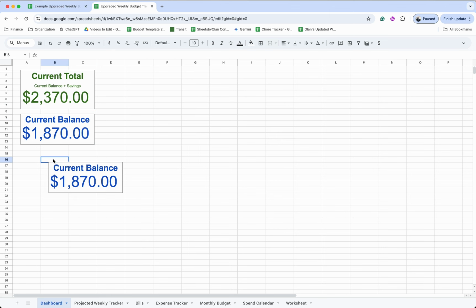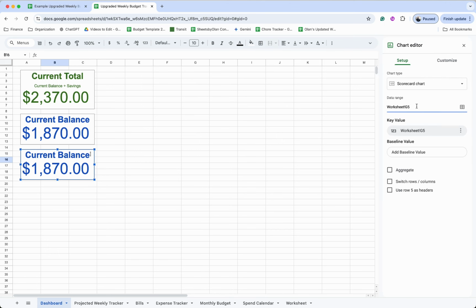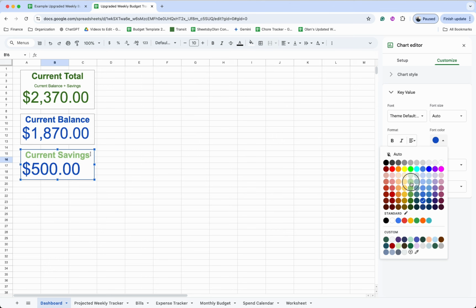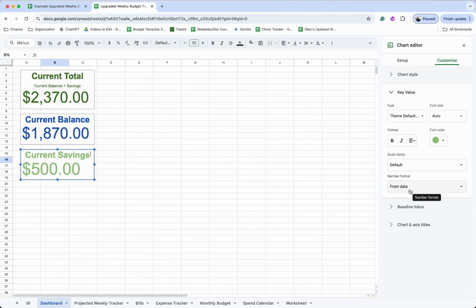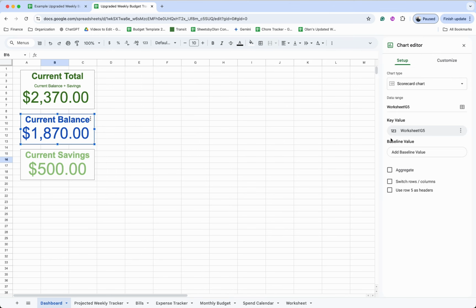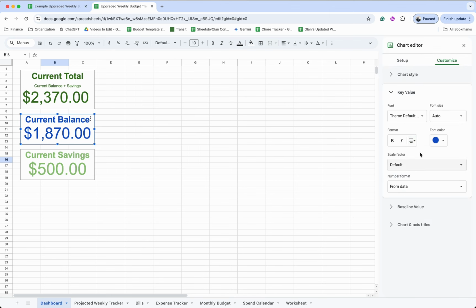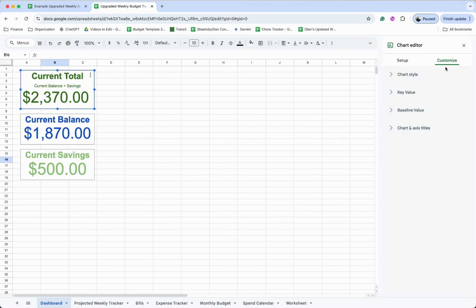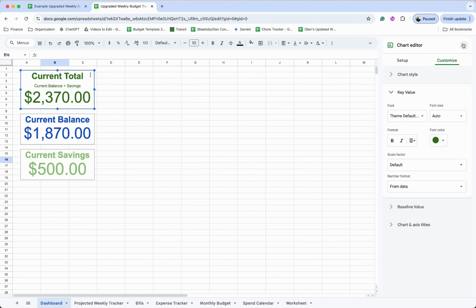Now I'm going to copy this, paste that underneath, match that up, go to Edit Chart, change that from G5 to G6, press Enter, Customize, Chart Title, Current Savings, and I'll change this to a lighter green color. Then go to key value, change this to a lighter green color as well. I'm going to change this to be centered. And we're good to go. I'm going to go through and make sure that all of my other key values are also centered. And they were not. Perfect, so now they're all centered.